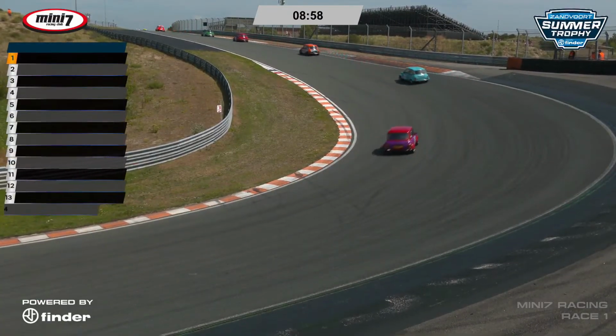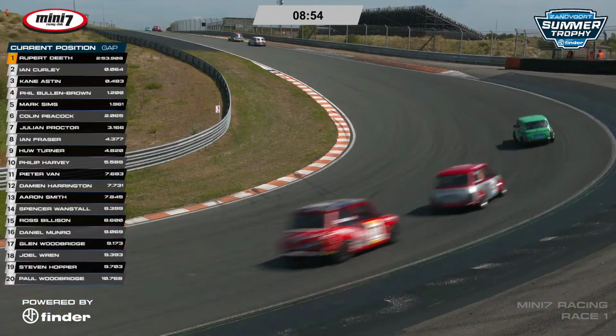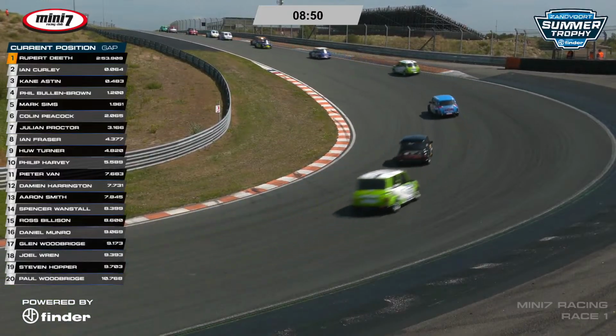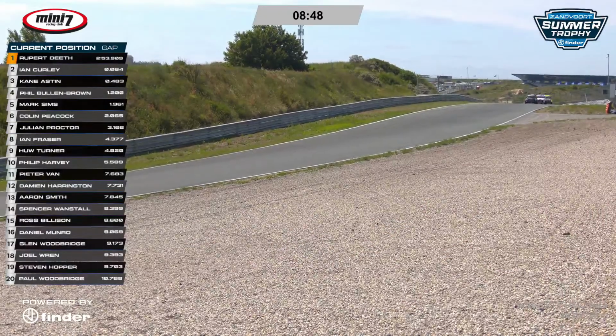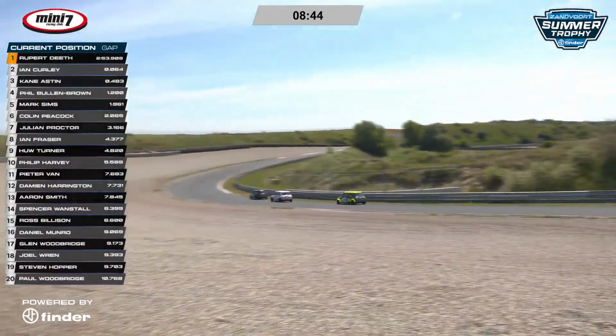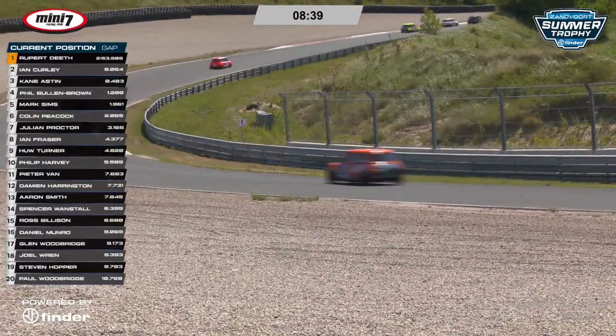And now we saw that leader Rupert Deet was not completely on the outside line. He dove to the inside before halfway through the corner, and he lost a bit of speed, but he regained it. It appears that Rupert Deet's car is slightly quicker. I think so too. More horsepower.